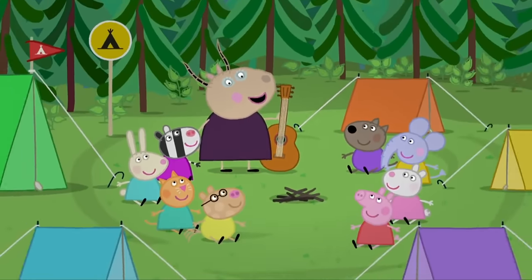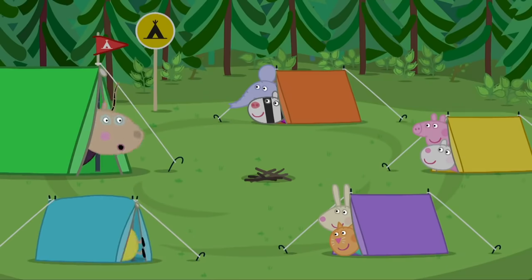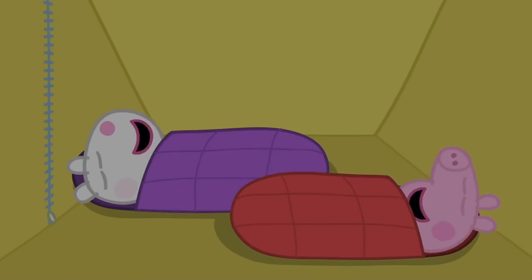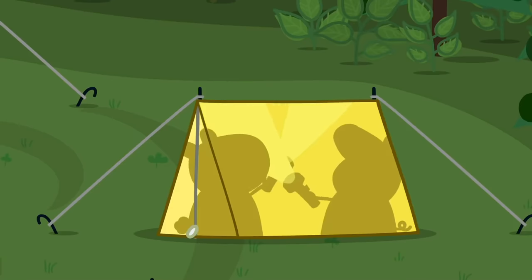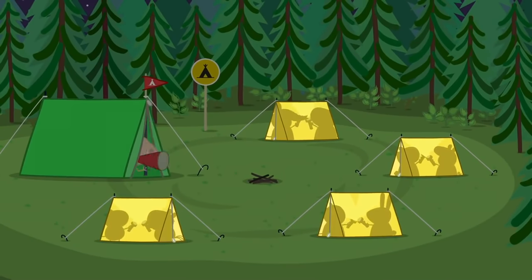Now, children, time for bed. Good night, children. Good night, Madam Gazelle. Peppa and Susie are in their sleeping bags. I've got a torch. Me too. Attention, children. No more giggling, please.